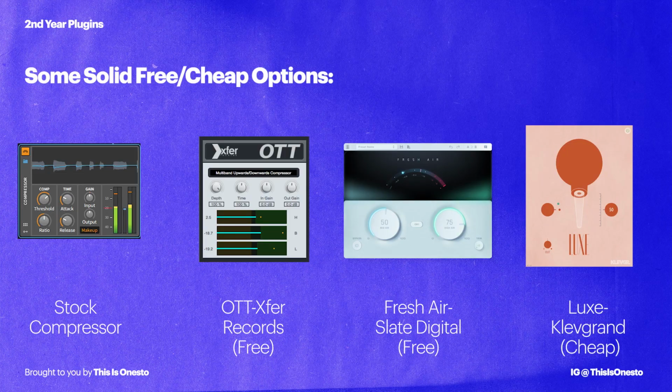You can hate me for saying this, but I need to mention it again that what's more important than owning a great compressor is knowing what compression is and how to apply it. I still want to list out what I recommended for year 1 because they're still great for year 2. So your stock compressor, OTT, those are really good starts, along with some finisher plugins like Lux and Fresh Air.